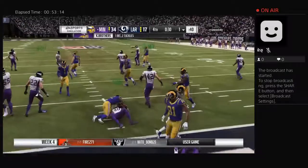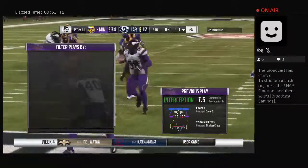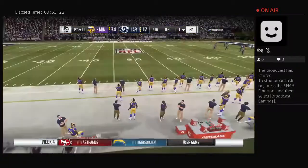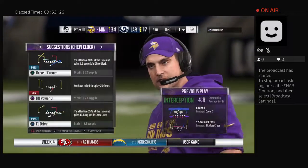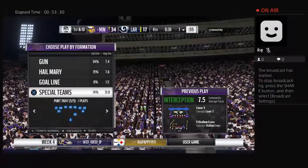Picked off with great anticipation. And a big turnover there as his guys will get the football back. Woods, the intended receiver. Now the Vikings will use the 2nd of their timeouts. That'll leave them with just 1 remaining in this 4th quarter of play.